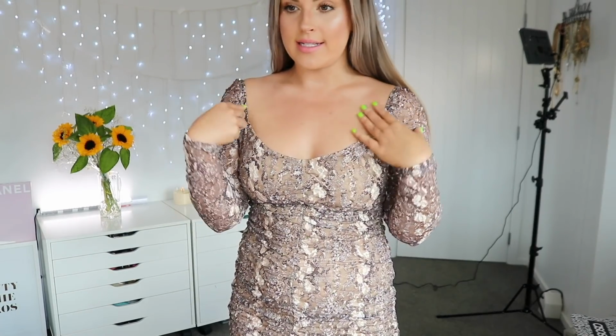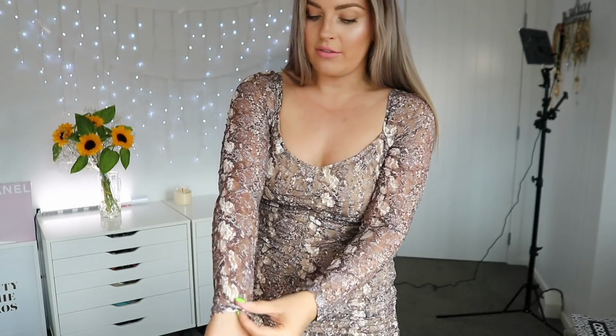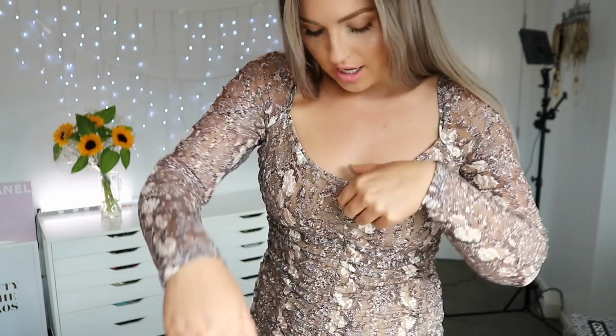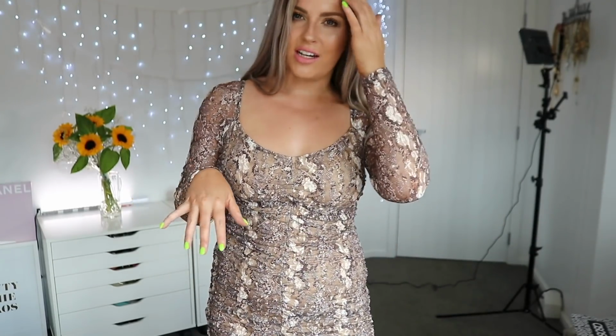I do like the way it sits up here. I think it's quite cute. And I love the fabric, the actual look of it. It's kind of like a net with snakeskin on it. It's semi-sheer, but through here it's obviously got a lining. So it's cute. It's not my favorite kind of style of dress for sure. It would definitely be better for me if it was a crossover or something to give me more of a waist and put less emphasis on my stomach and hips.